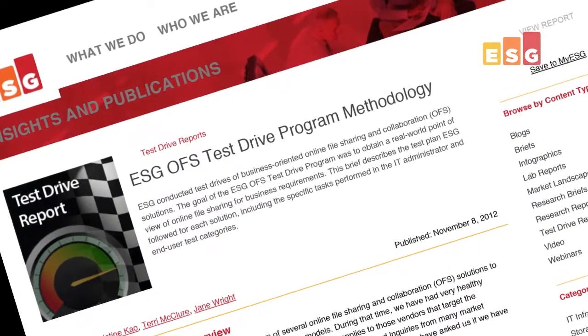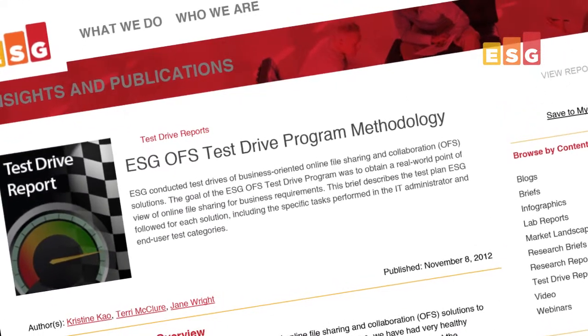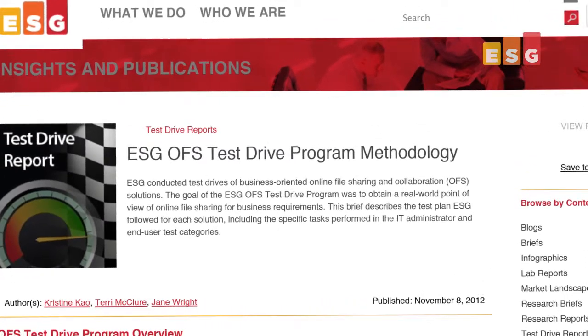And by the way, the test plans are available in ESG's methodology brief on our website. We encourage IT pros and end users to download our test plan and use it as a guide when evaluating an OFS solution for their organization.